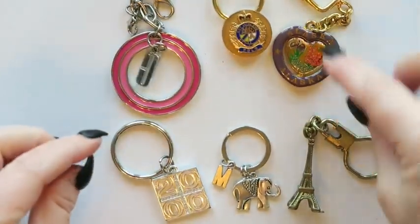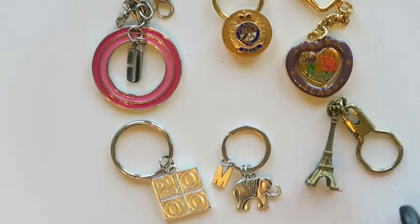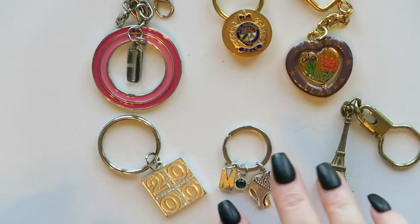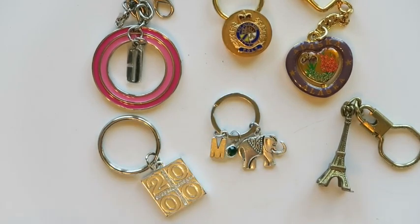So there's this one, there's one that's got Alaska with, I'm guessing, the Alaska state flower, the Eiffel Tower. This one has a little elephant and an M. And the cutest thing about this, though, is it's got an M, which is my initial. It's got an emerald colored stone, which is my birthstone, and a little lucky elephant. So, maybe it's a catch and release.